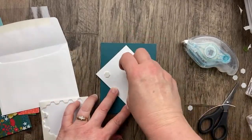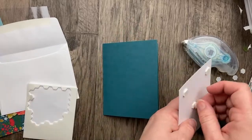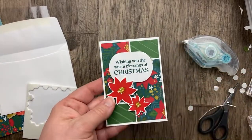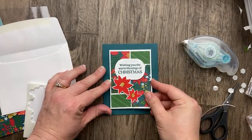Oh, I forgot to stamp the envelope again. That's okay. We can still do that. What does the sentiment say? Good question. It says, wishing you all the warm blessings of Christmas. Isn't that pretty?